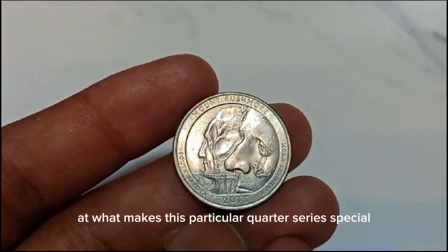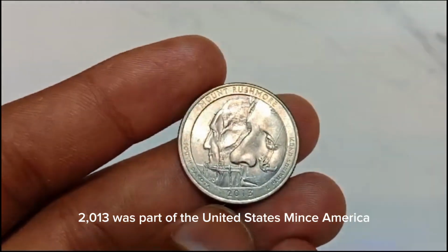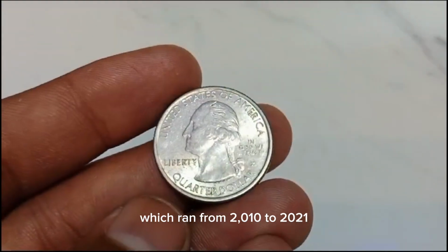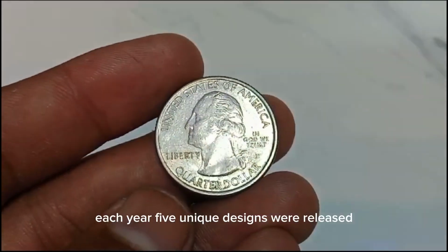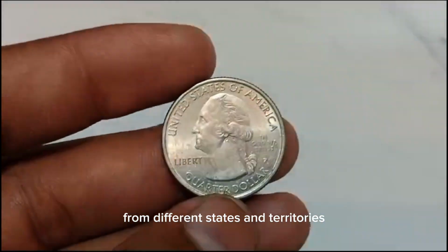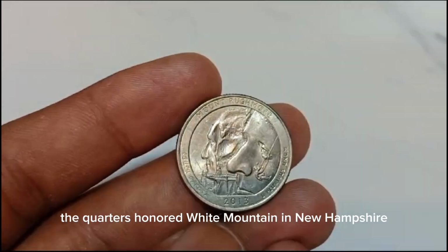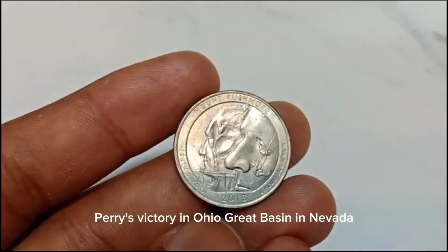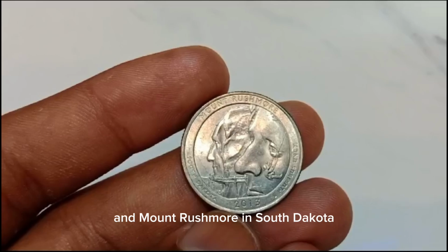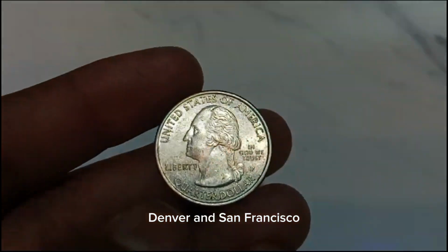back at what makes this particular quarter series special. 2013 was part of the United States Mint's America the Beautiful Quarters program, which ran from 2010 to 2021. Each year, 5 unique designs were released, representing national parks and historic sites from different states and territories. In 2013, the quarters honored White Mountain in New Hampshire, Perry's Victory in Ohio, Great Basin in Nevada, Fort McHenry in Maryland, and Mount Rushmore in South Dakota. These coins were minted in Philadelphia, Denver, and San Francisco.